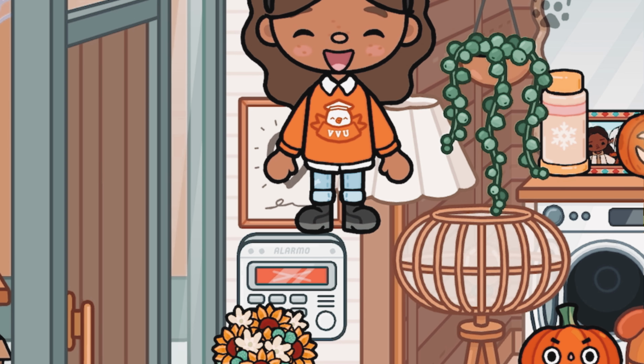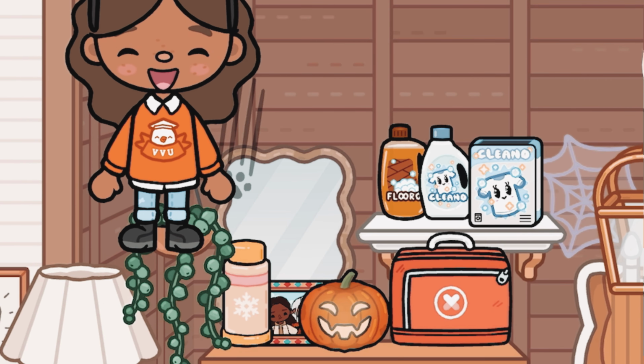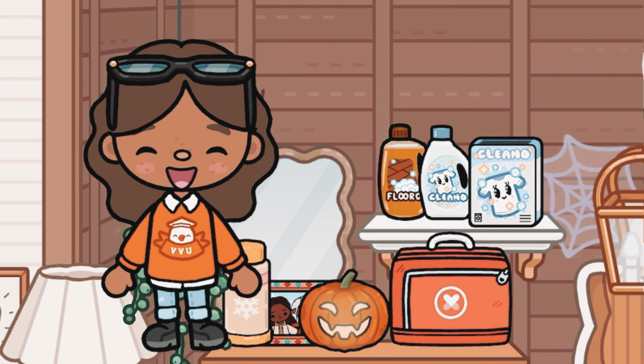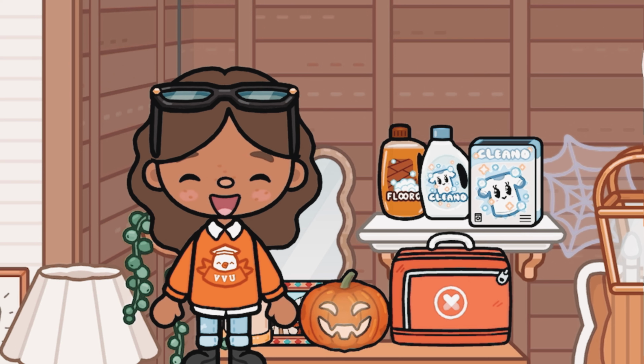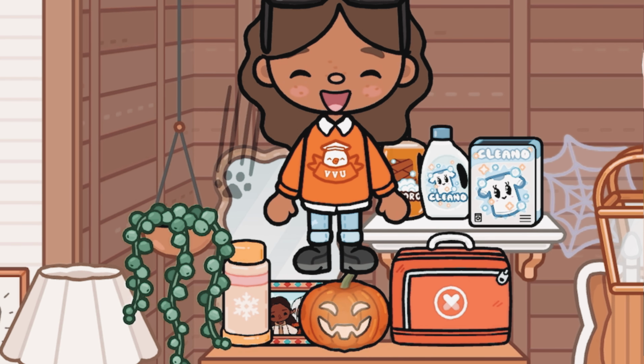These two lamps are both from the coastal villa. Plant is from the romantic beach house. Paw scratches are from the fluffy friends pack. The mirror is from the coastal villa. Flask is a free gift, so is the painting. Pumpkin is from the Hello Kitty and friends pack, and this is from the fluffy friends pack.